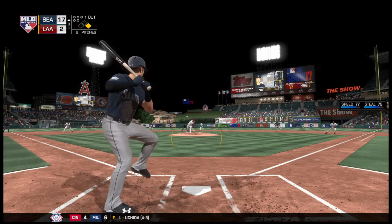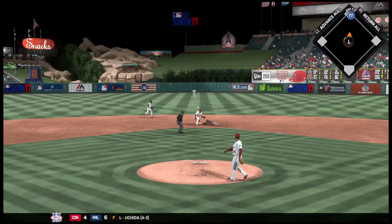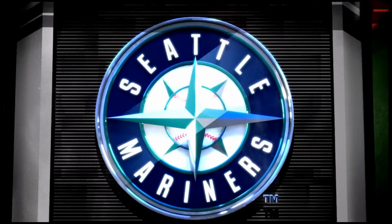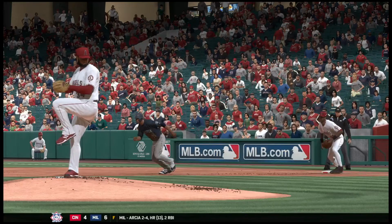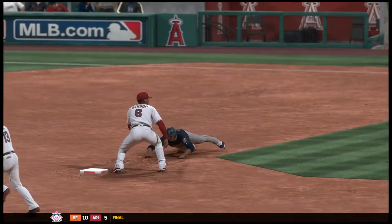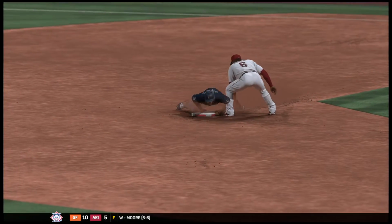Here comes the first pitch. There he goes. Pitch is high. The throw is way late, and he's in there easily at second. Hey, this catcher's not known for his throwing ability, so you compound that with a big lead at first base. He had no chance to throw that runner out at second.